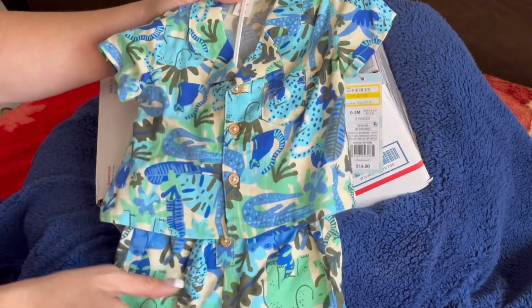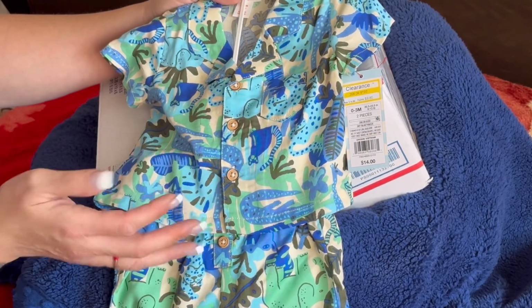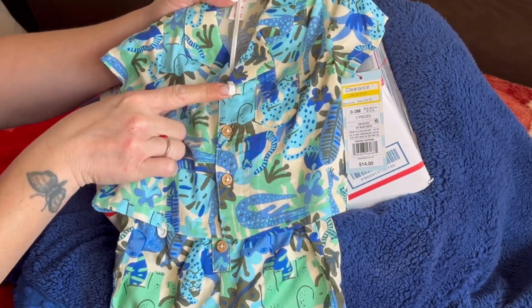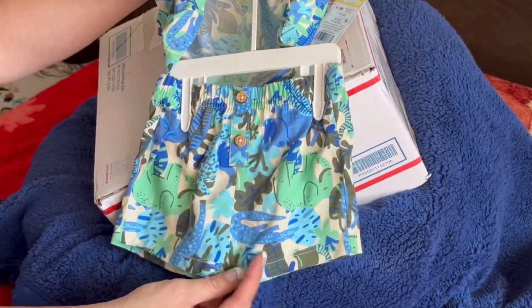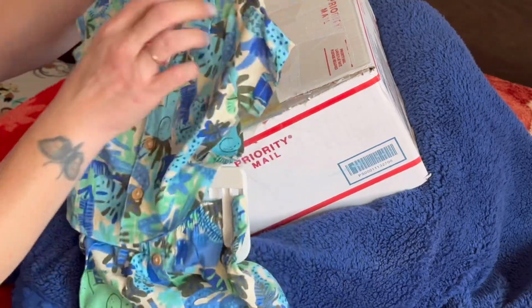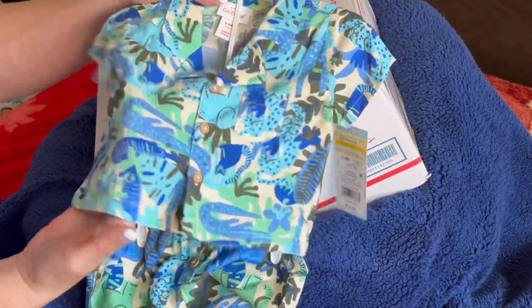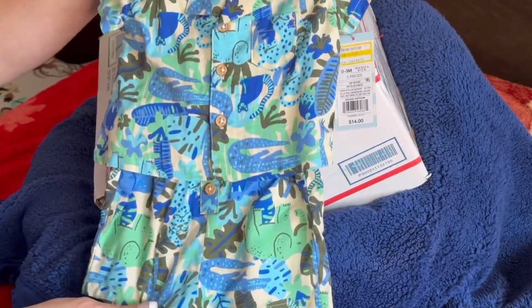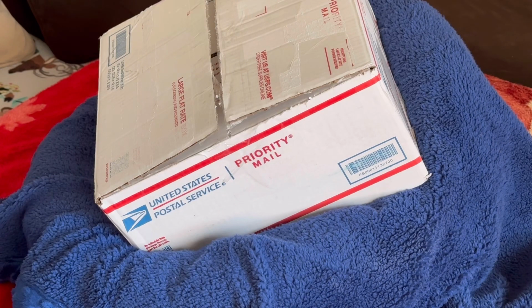So I got him this little outfit too, which again is gonna fit all my little babies that are around that size. Most of my babies are all about that size. It's the same thing, this has got the fake little wood buttons, and then there's the little shorts. It's a Cat'n Jack, really nice, soft, flowy material. It seems like it would be a nice, cool outfit. So I also got him that.